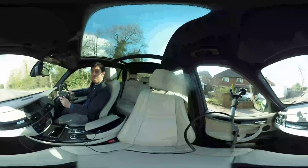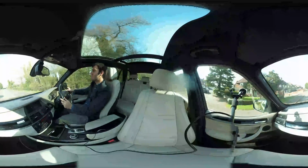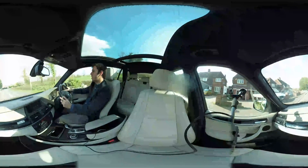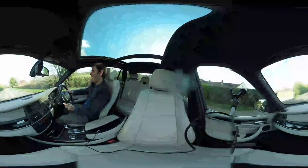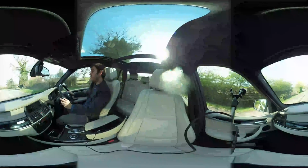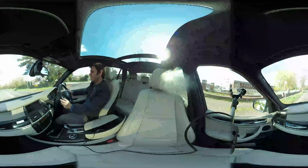To my mind, they make the best cars. They strike the balance beautifully between comfort and dynamic abilities. I think Mercedes are very highly regarded, but to my mind BMW are better. I know that may be a controversial thing to say, but that's my view. Strike the balance perfectly.